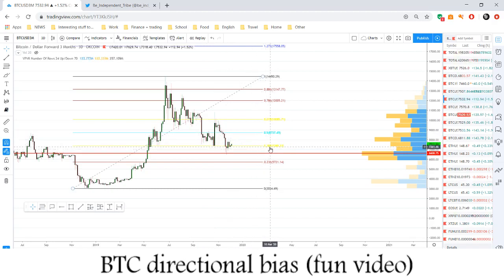If we break completely this last line of defense, I wouldn't be too bullish on Bitcoin for some time, for like a year at least. I would say something like that. So more of a longer time frame.